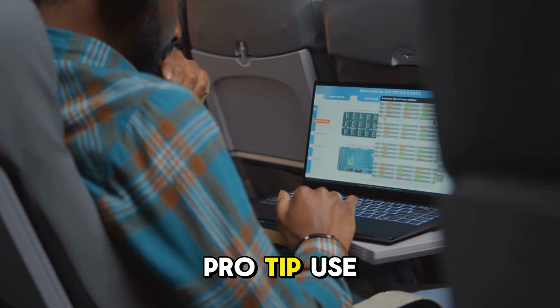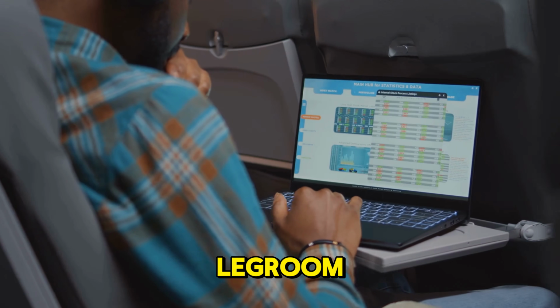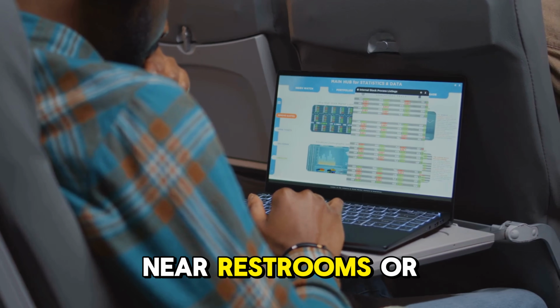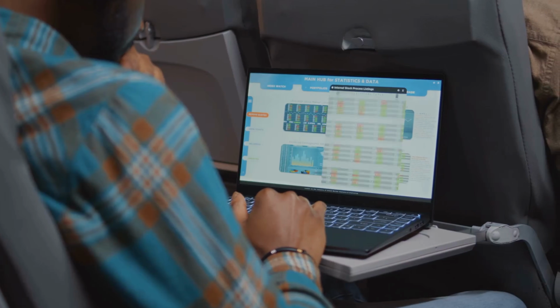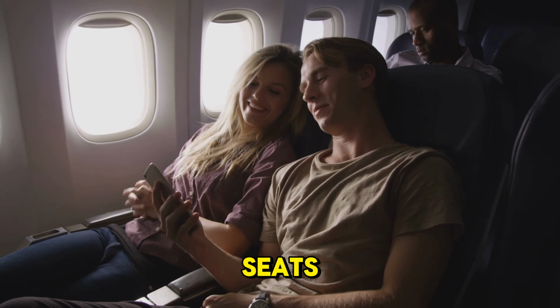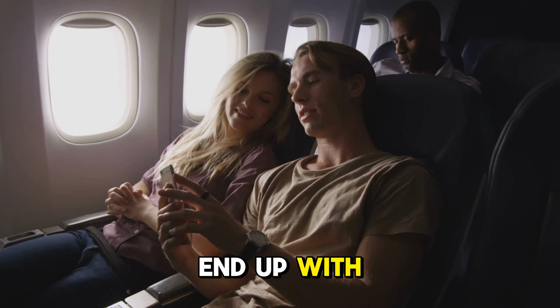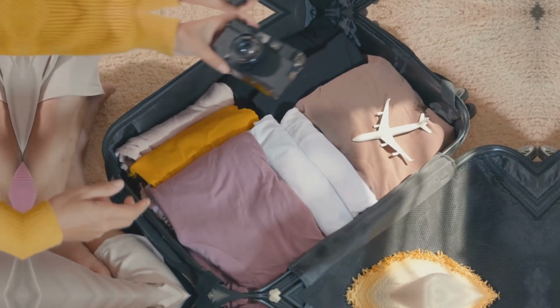Pro tip: use seat selection tools like Seat Guru to check which seats have extra legroom or avoid ones near restrooms or galleys where it can get noisy. If you're traveling with a companion, consider booking the aisle and window seat. Middle seats are the last to be filled, so you might just end up with the whole row to yourselves.